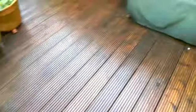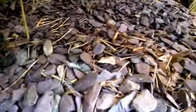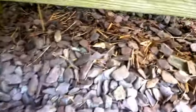I've washed all the decking down that was full of clematis leaves, etc. And there was a lot of slate that I've cleared up. This was all full of leaves and clematis sticks. You can still see a few under there, but that's how all of this was. I used my vacuum on it and that's cleared that up.